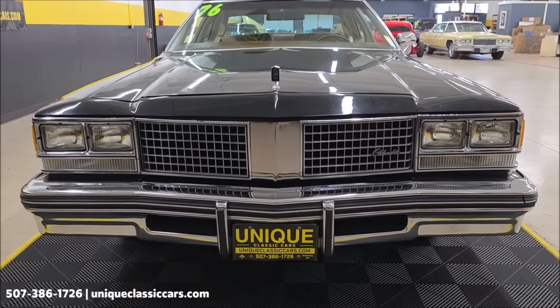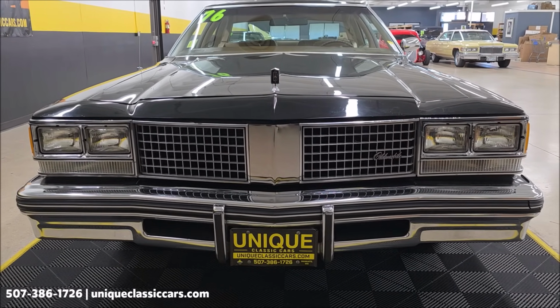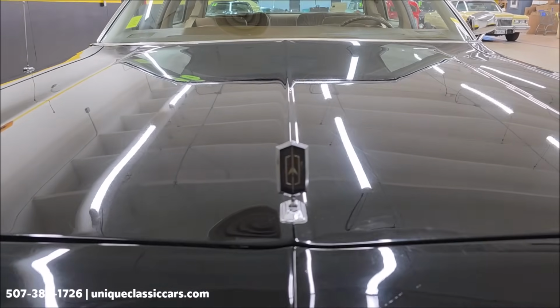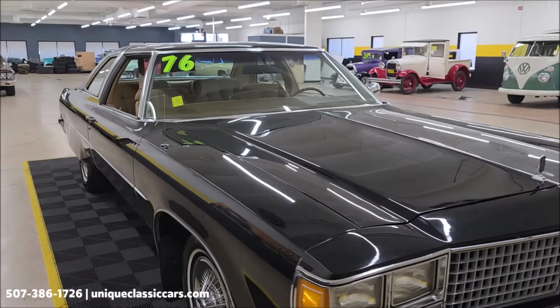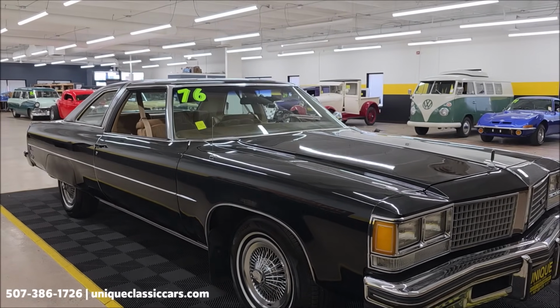Take a look at the chrome grille, headlight surrounds, bumper. Oldsmobile hood ornament still intact. Black exterior, dark saddle interior. Check out the still pictures. You'll be able to see the underside, and definitely check out the undersides. Looks like this car was undercoated when new.